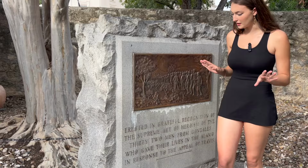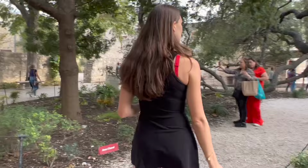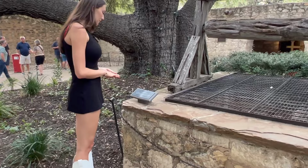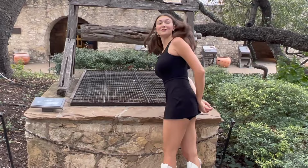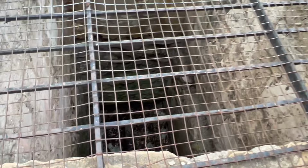Moving right along, we have this beautiful pathway here, the Alamo Well. This provided water for the people of Mission San Antonio de Valero in the 1700s and for the Alamo defenders in 1836. Oh, you want some money? Come see. Look how much money's down there. That's pretty cool. That's a lot of money.